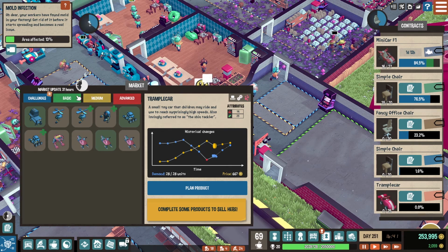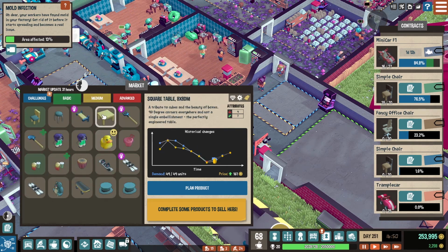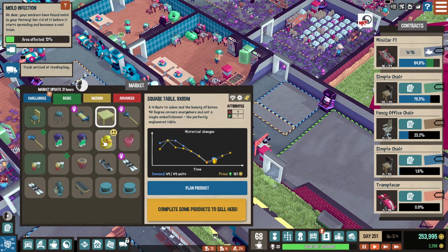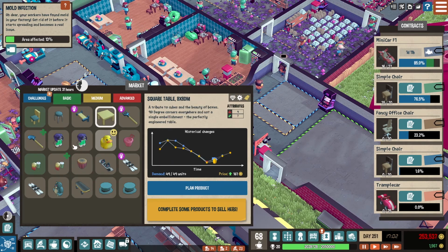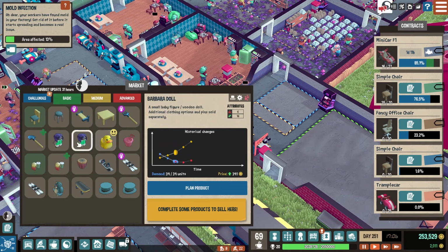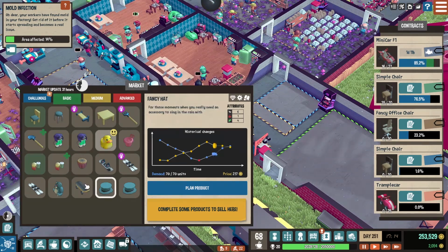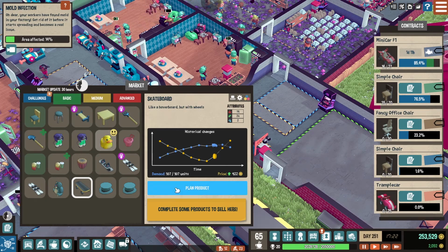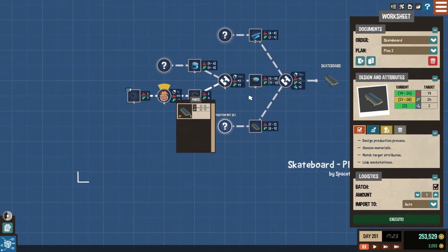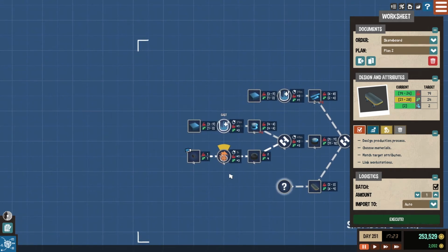Now, I would really like some sort of product that uses woodworking a bit more, but there do not seem to be any options right now. Square tables are really not doing well. Small shelves are being manipulated. I don't know, it's weird. We've got the voodoo doll, which has absolutely no demand though. And skateboards. Skateboards seem to be going the right way. Maybe we're going to make some skateboards then. Nice and simple things shouldn't be very hard to take care of.